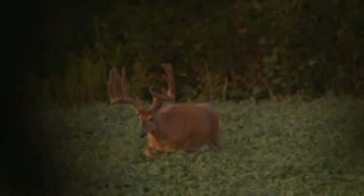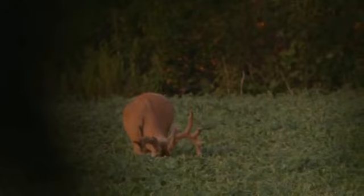And I would have sacrificed the whole season and all the other deer in that season for one good crack at that deer. So in this episode, I'm going to show you what happened when I finally had that one good crack at the double G4 buck.